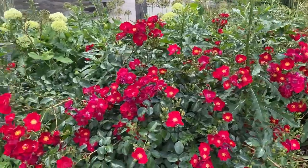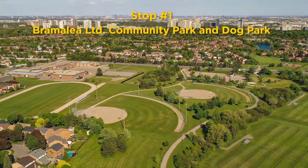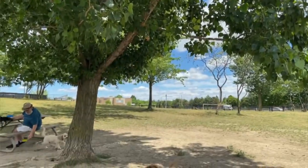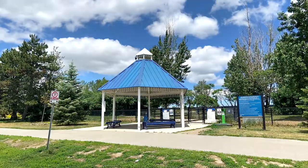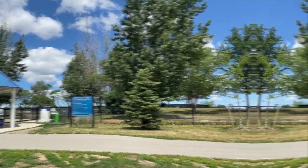Located at 410 and Williams Parkway is the beautiful Bramalea Limited Community Park. This park is home to soccer fields, baseball diamonds, open space and active trails, a playground, and a dog park. The dog park was recently relocated and opened in 2018. It includes a gazebo and picnic tables where fur parents hang out while their dogs play.